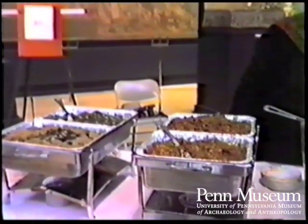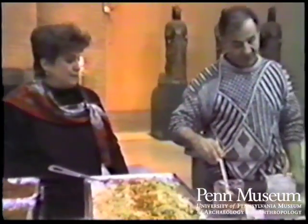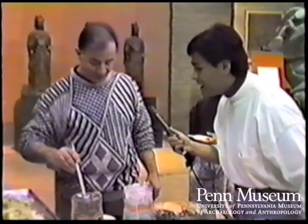This one is a little bit of relish. That's the torshi, we call torshi. It has all kinds of vegetables in it, and that is 4.5 years old. Yes, you can taste it after.